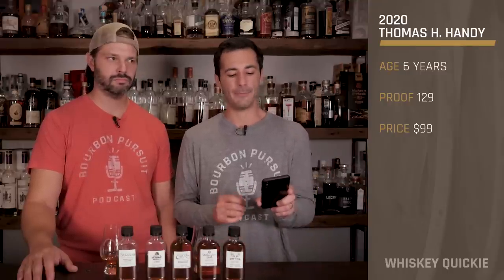And now we're looking at Thomas H. Handy. Now, this is a much younger version than Sazerac Rye, but also comes in at barrel proof. So this year, it was distilled in the spring of 2014, making it 6 years old, aged in warehouses K, M, and N, and comes in at 129 proof.